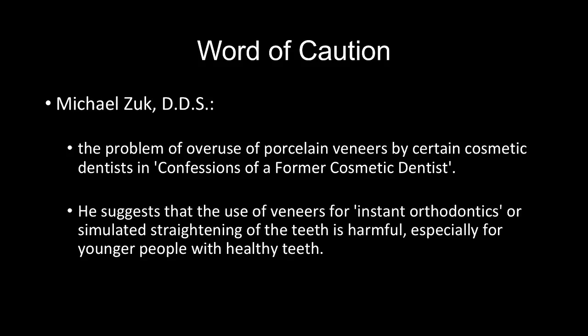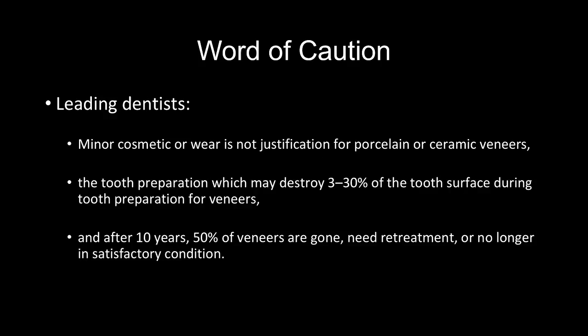The problem of the overuse of veneers by certain cosmetic dentists is reflected in the confessions of a former cosmetic dentist. This is the book that he wrote, and he suggests that the use of veneers for, for instance, orthodontics or simulated straightening of the teeth is harmful. It is harmful to do veneers to correct orthodontically, which I call instant orthodontics, especially for younger people with healthy teeth. Minor cosmetic issues or wear are not justification for porcelain and ceramic veneers. Tooth preparation may destroy 30% of the tooth surface. After 10 years, 50% of the veneers are gone, need retreatment, or are no longer in satisfactory condition.